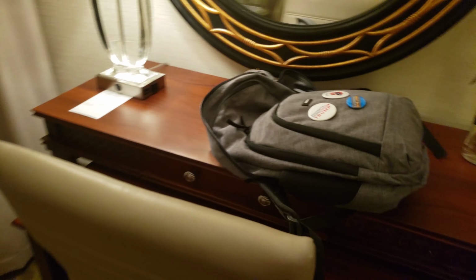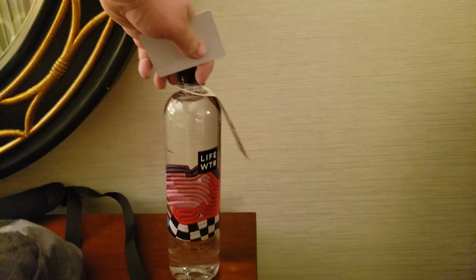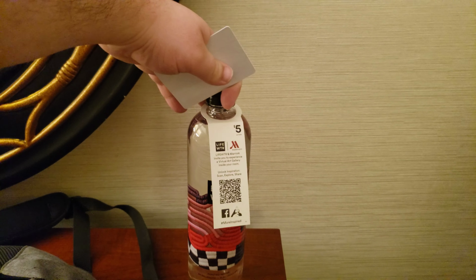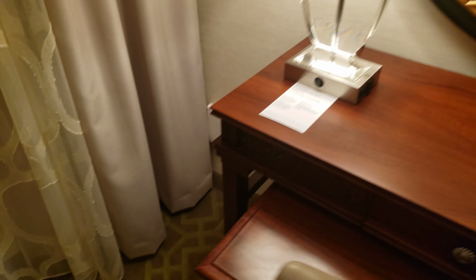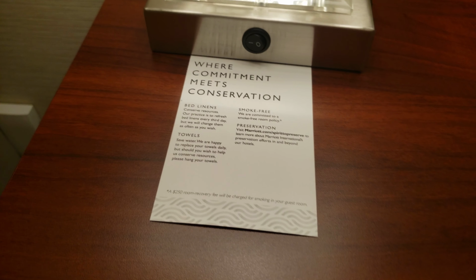Interesting name. Here you got your desk. You got my backpack, my suitcase. You got Life Water, which of course costs $5 if you want to drink it. So I don't think I'm going to do that. Another mirror. Hey guys. Another lamp. Commitment meets conservation. They're going green. They're trying to make you go green.